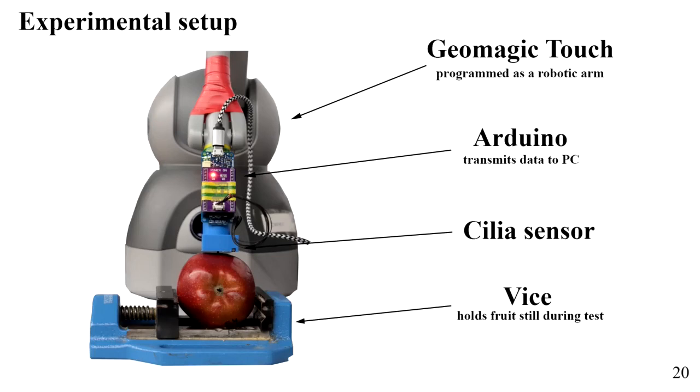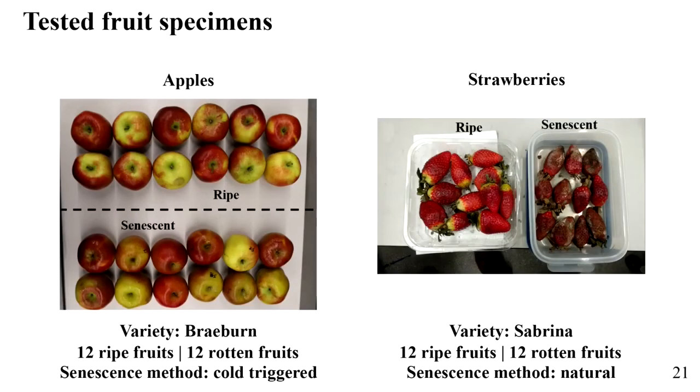An Arduino communicates with the cilia sensor and serves as its PC interface. The fruit under test is placed on a vise to hold it still during testing. 2 types of fruit were tested, strawberries of the Sabrina variety and apples of the Brayburn variety. For each type of fruit, 12 ripe and 12 rotten fruits were tested. For strawberries, senescence was achieved naturally, while for apples, due to their long conservation time, the senescence was cold triggered by placing them at a temperature of minus 18 degrees Celsius for 24 hours.